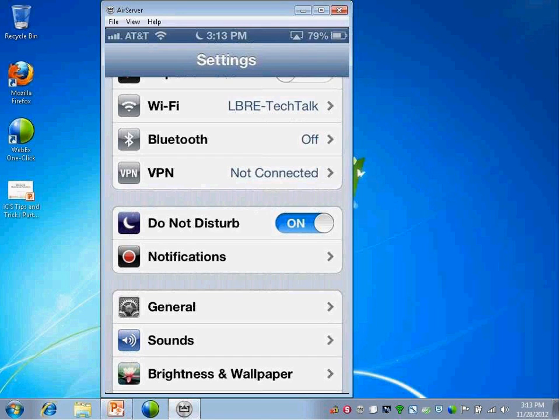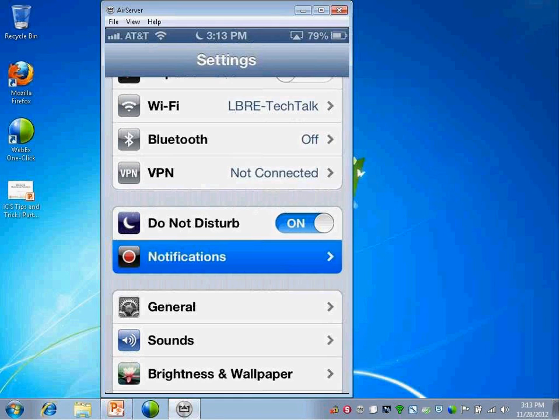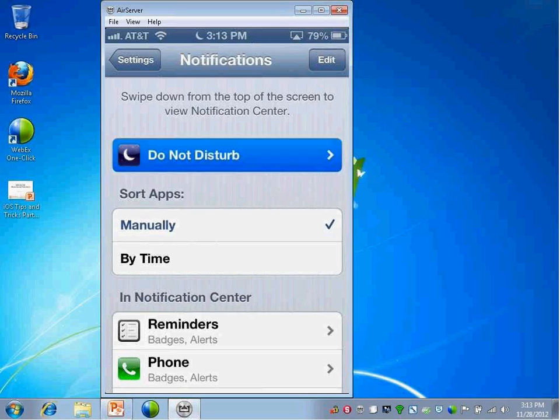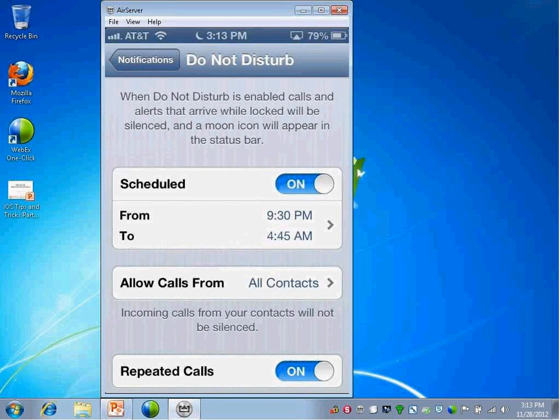Okay, so some settings that you can set with Do Not Disturb. Under Notifications, there's a Do Not Disturb section, so go to there. You can set a schedule for when you want it to be turned on. So at night, if you want to sleep and not have phone calls or text messages wake you up, I have mine set for 9:30 p.m. to 4:45. So during that time, the phone won't buzz with the Nagios text messages saying, I'm backing up, okay, I'm done backing up, that type of thing.